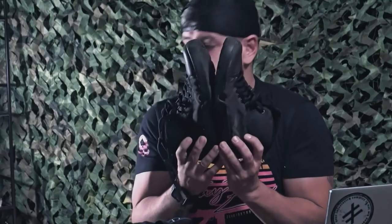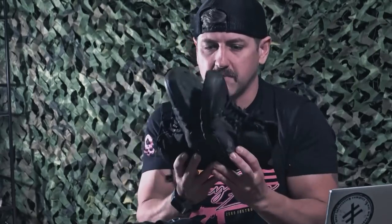Now, I wouldn't advise these for a situation where you might need steel toes or stepping on sharp objects might be a problem. You probably want to upgrade to something a little bit better. But for the past couple years or however long I've had these, they've been great in wilderness and urban environments.